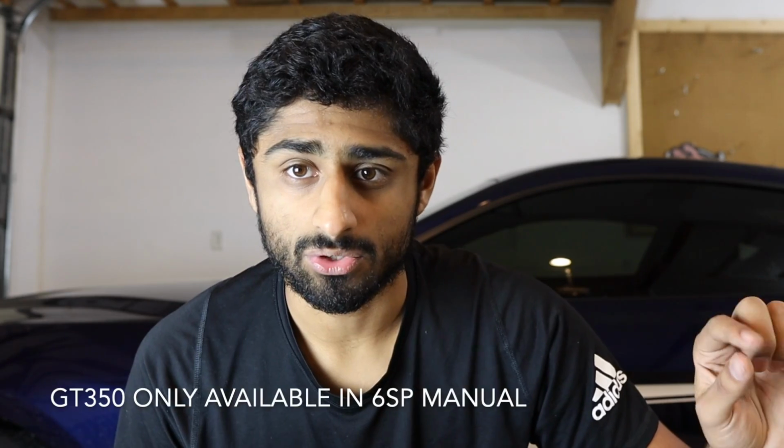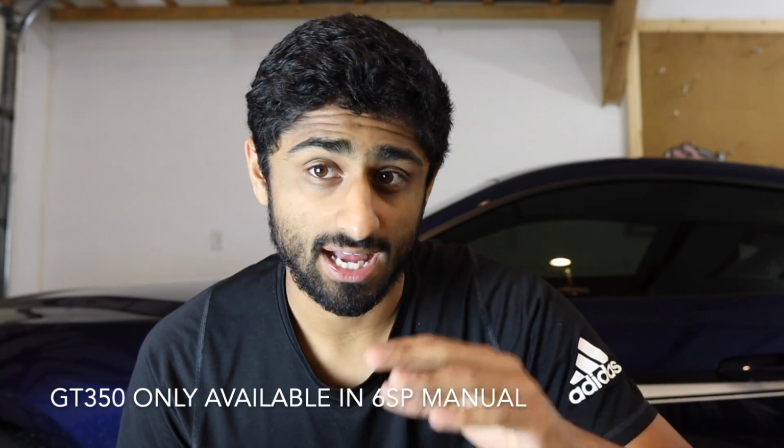Now there was a 10-speed automatic transmission available, as well as the 6-speed MT82 that remained from the generations before. Sidebar real quick, the GT350 actually did not have the MT82. They had the Tremec transmission, which is a much stronger and better transmission than the MT82s are. MT82s aren't horrible, but there have been some known reliability issues.